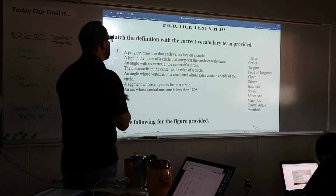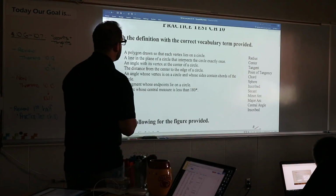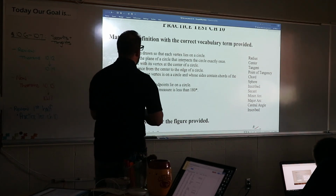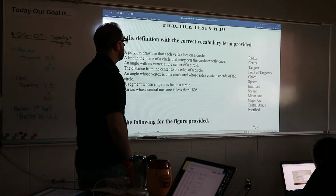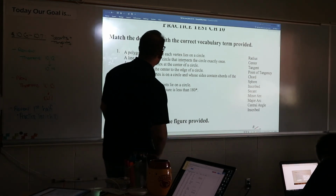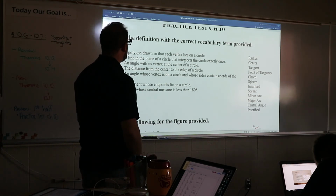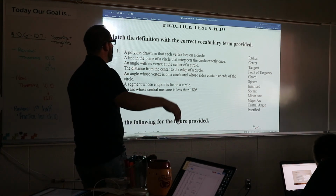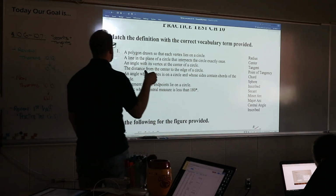Inscribed is an object drawn inside of a circle. So it's a polygon that can lie on the inside of a circle. You could use the word inscribed twice because I have it in the word bank twice on this one. Inscribed can also be an angle that lies on the circle itself, and the sides of the angle are chords of the circle. So you can use the word inscribed twice because I have 2 definitions of it. The word secant is a line that intersects a circle twice. Minor arc is an arc that has a measure less than 180. Major arc is an arc that has a central measure of greater than 180. Central angle is an angle whose vertex lies at the center of the circle.